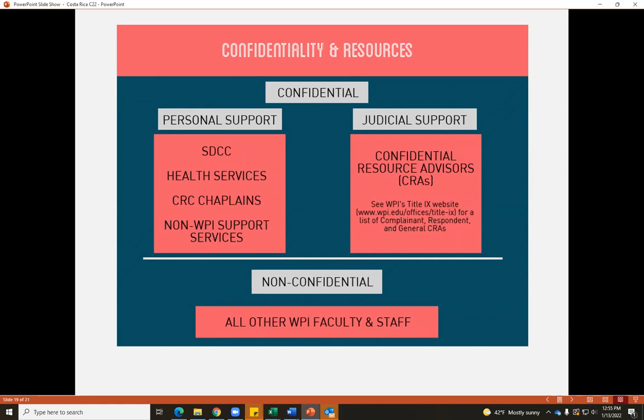If you have any questions about this, and you don't feel comfortable talking about them at the end of our presentation, feel free to reach out to me, and I can talk to you a little bit more in depth about confidentiality and resources and reporting.